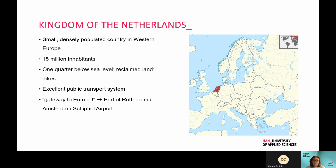We're a tiny country. We're the little red dot here in Western Europe. Just to give you an idea of how small we are, you can drive from north to south in about 3.5 to 4 hours, and from east to west in only 2.5 to 3 hours. So we're a very small country, and we're quite densely populated. We have 18 million inhabitants.